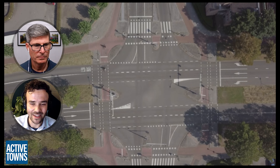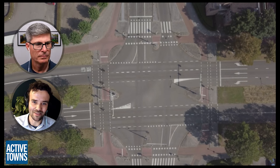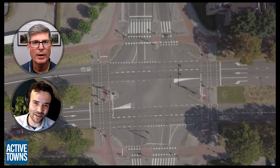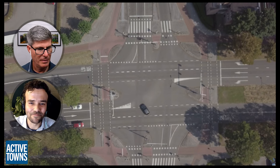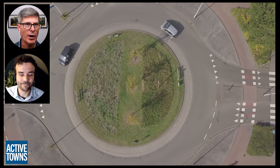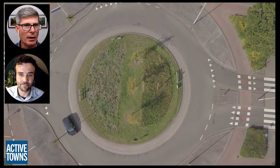I mean, roundabouts are safer, better for everybody. A Dutch roundabout, not an American roundabout. Yeah. No offense. Yeah. We're still working on one of those. So this is an example. So this is an overhead here that we're looking at.